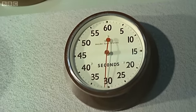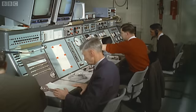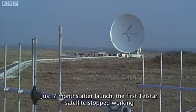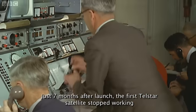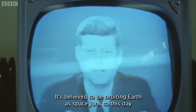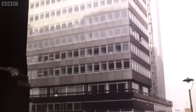Zero second approaches, when picture and sound come through simultaneously. The satellite has been picked up, slowly the aerial starts tracking it, and the picture comes through. Goonhilly then relays it to London for television viewers in Britain and throughout Europe.